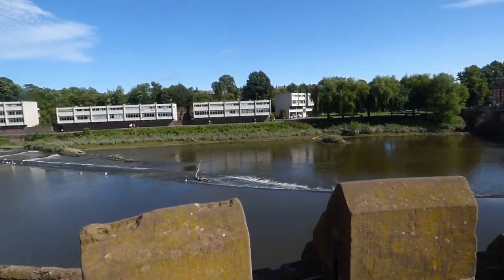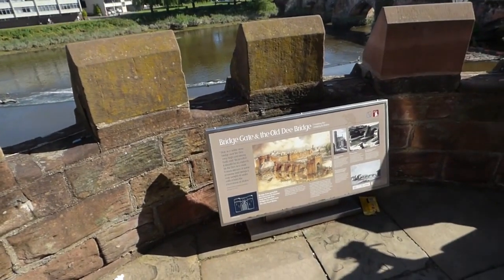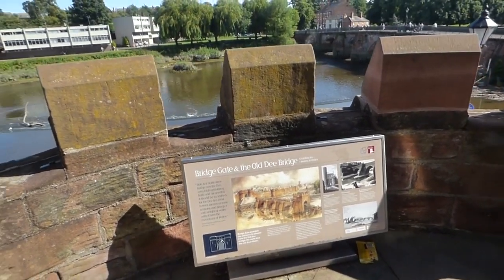There we are, a very peaceful and tranquil scene. Bridgegate and the old Dee Bridge. This is the River Dee.